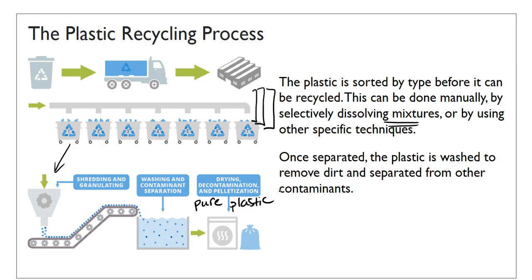And once you have the plastic by itself, I do want to point out that these two steps are very expensive, time consuming, tedious, not efficient at all, and sometimes potentially very dangerous depending on what is in the plastic in the first place. Because this takes so long, a lot of the time people don't even do it, and that's the reason why plastic is not recycled properly.